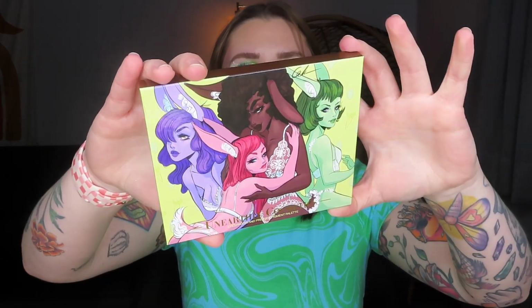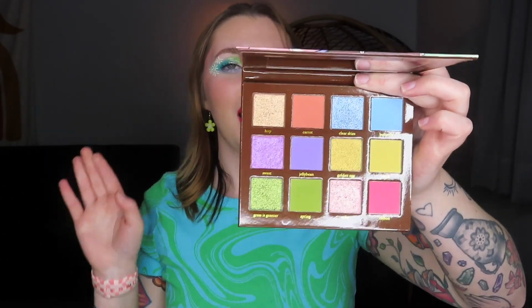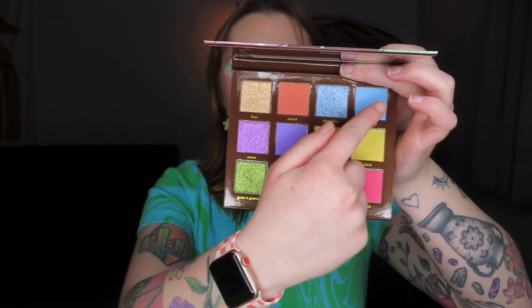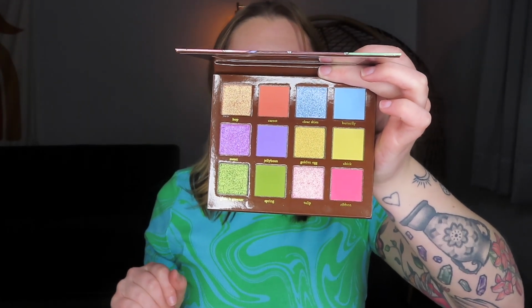Then I have from Unearthly Cosmetics the Bunnies palette. I do believe she came out with this palette, and I think she reformulated one of the shades maybe and did new packaging on it. So here's the new packaging, and here's the inside of the palette. Another easy pastel palette. You can create looks with just 2 shades. You can use the matte and the shimmer. Of course, you can mix and match, which I like to do as well.